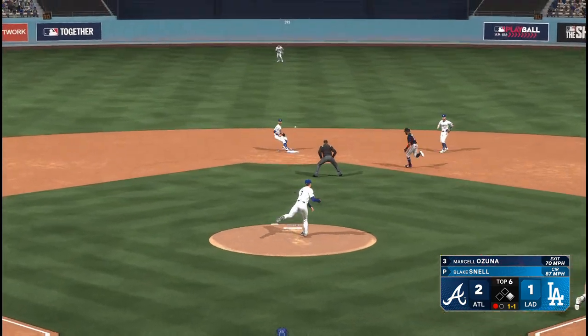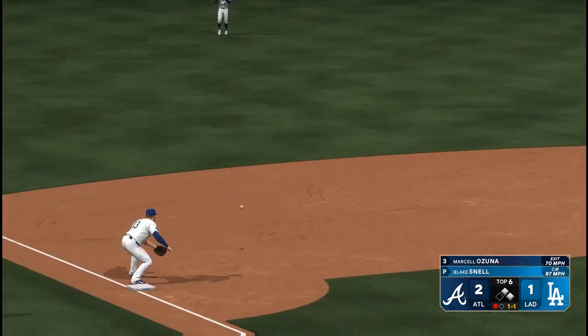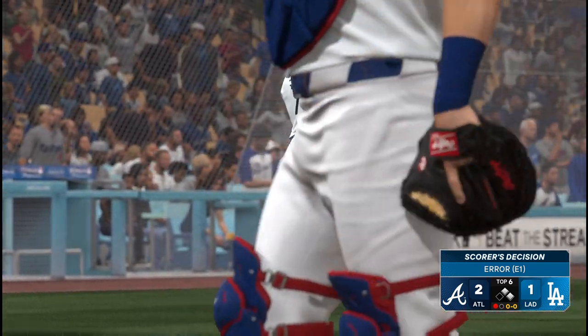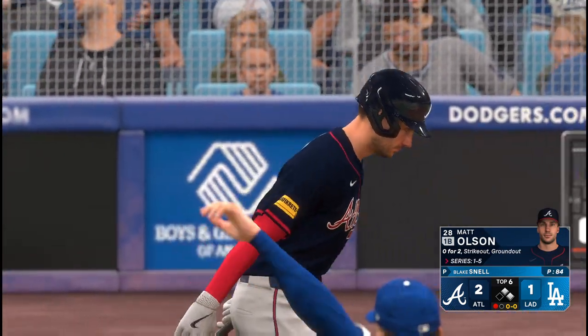Right back to the mound. Could be an easy 2. Wide throw, and it gets away. Good backup, though. He's right there, and no advance. Now batting, the first baseman, Matt Olson. The batter now, Matt Olson, 0 for 2 in this one.